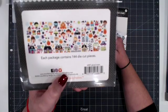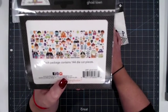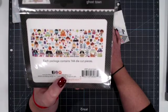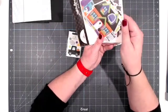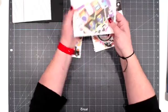I did a live a couple of months back with the barbecue paper that I still have not gotten around to using. And these are probably my absolute favorite thing that Doodlebug comes out with. They are so stinking cute and so fun to work with, and there's so many things you can do with them.